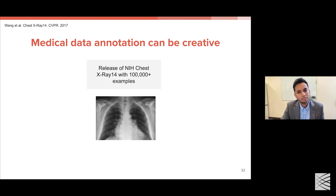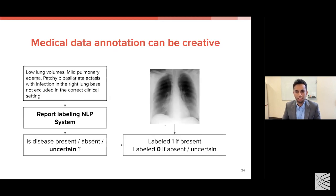Here's an example. This is a data set that I would argue really moved the chest X-ray interpretation with AI field ahead. And that was the NIH's release of ChestX-ray14. What they did was they said the way we're going to annotate a bunch of chest X-ray images is to look at their corresponding reports. We're going to build a report labeling NLP system and determine whether a disease is present, absent, or uncertain based on that evaluation of the report, and label it as 1 if it's present, or if it's absent or uncertain, then label it as 0. And then they made that data set public.